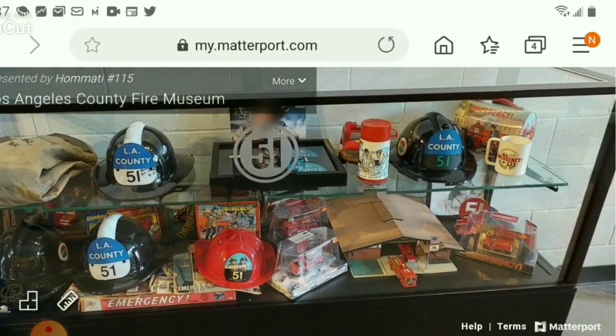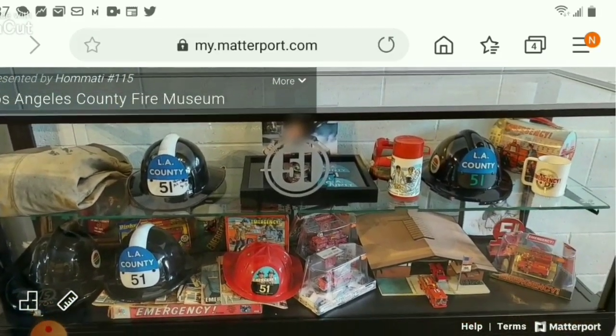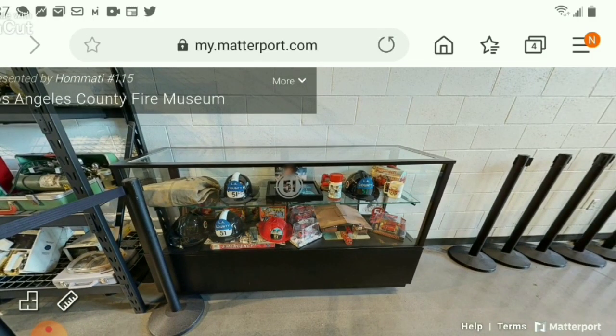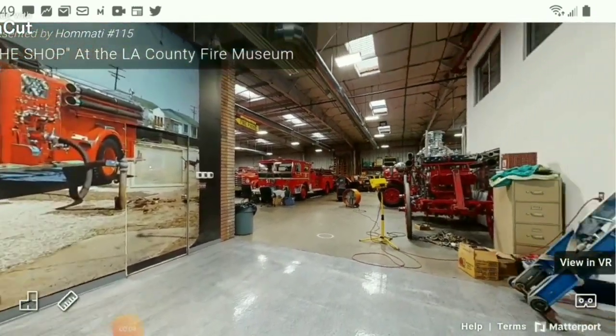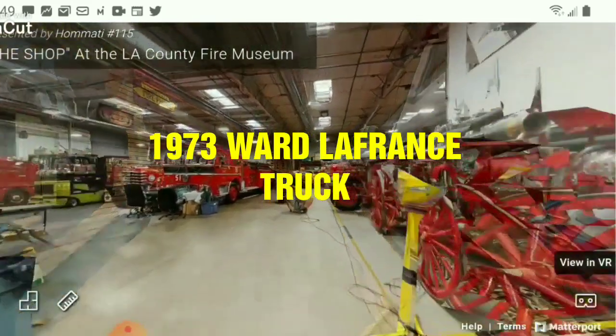And then there are some old toys, like that red fire hat I had Mantooth sign for me at a recent Hollywood show, and then I had him sign my other action figure that you don't see. But now we're going through the other part of the museum. This is called the shop.